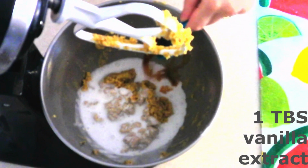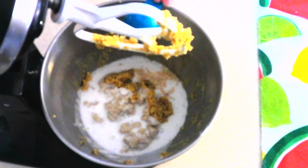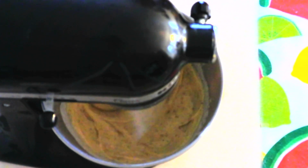And 1 tablespoon of vanilla extract. Beat everything together on medium for about 30 seconds or until everything is fully combined and you have a smooth batter.